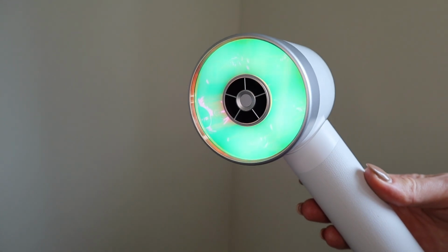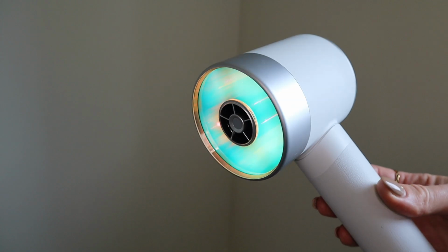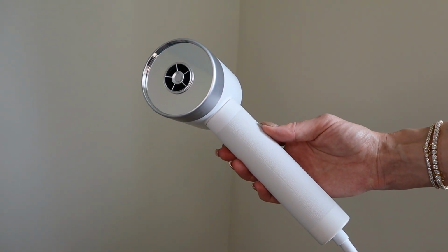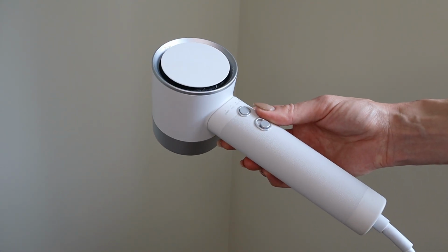It improves hair health, making it shinier, 17% smoother and 9% stronger versus using a traditional hairdryer, and it's been recommended by the likes of Vogue, Cosmopolitan, Elle and Forbes. I know why, and I'm going to show you why today.